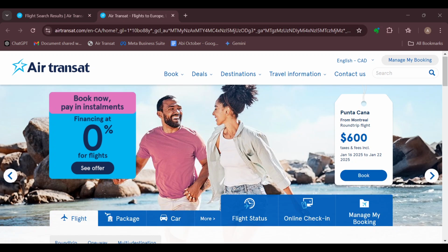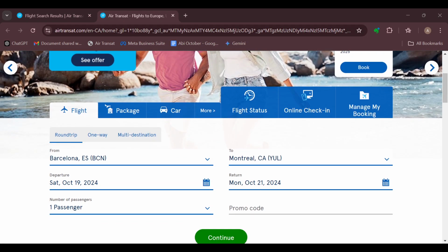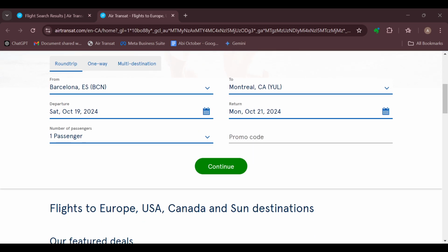But you must note that traveling with your pets on Air Transat is not free. The fee varies from about $50 to about $100, depending on where you are coming from, where you are going to, and your location.